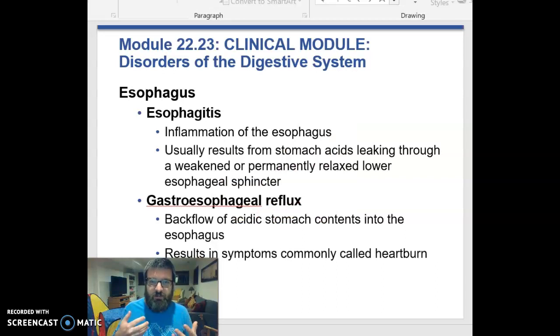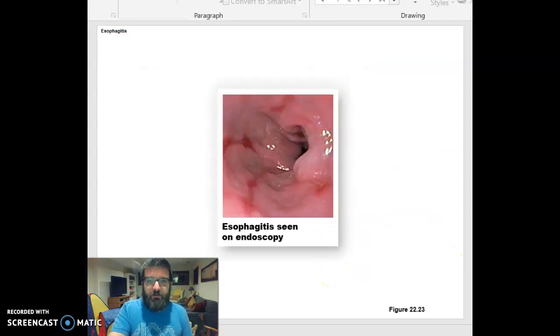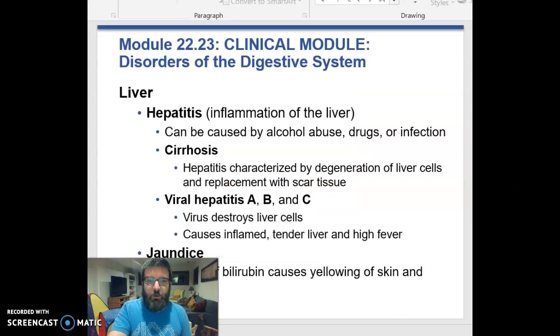And then you can get inflammation of just about everything. Esophagitis is inflammation of the esophagus. It also often happens because of acid reflux, right, from the stomach back into the esophagus. This is essentially heartburn, but like happens all the time, right? So this is kind of what that looks like when you're looking at it through a scope.